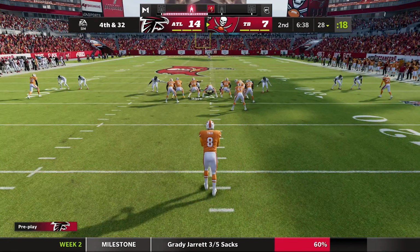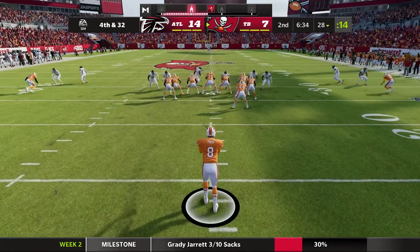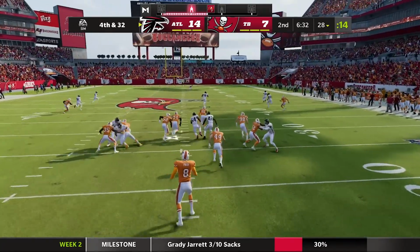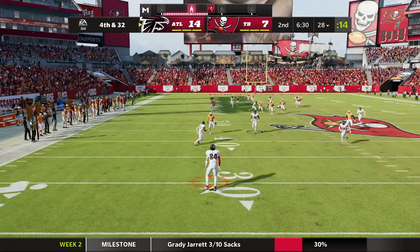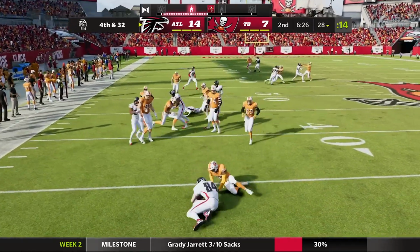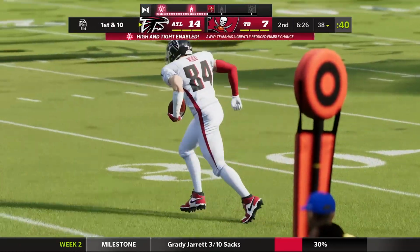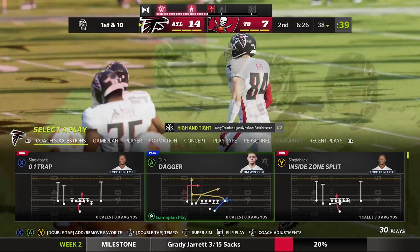Here's Bradley Pinion now as the drive goes backwards, so he's on to punt it away. He's been a busy man here in this first half as he gets it away. Taken from just outside the 30. They call that a punt of 38 yards officially. And out will come the offense as they take over.